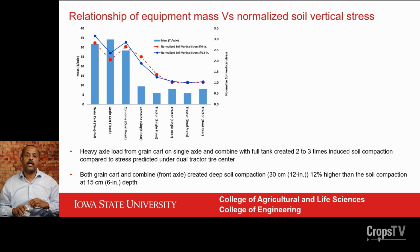So I look at, in the earlier slides, the effect of tire inflation pressure on normalized soil vertical stress as an indicator of soil compaction. Here, what we're showing is the effect of the mass, in US ton per axle, of this different fleet of machines and their tractive devices on soil compaction.